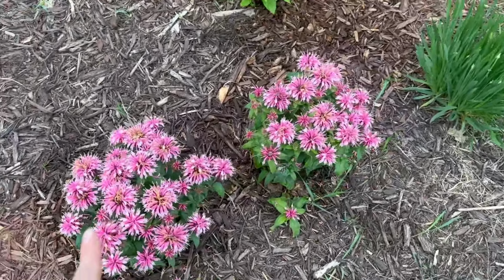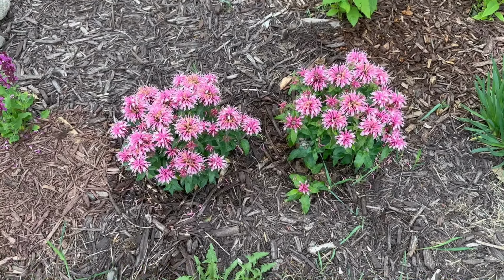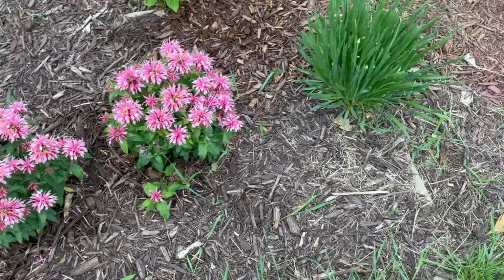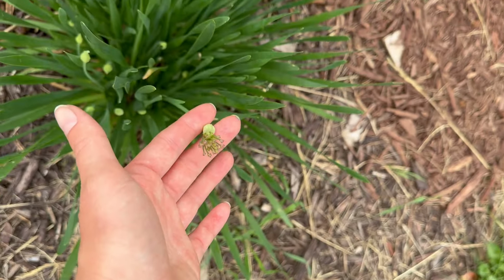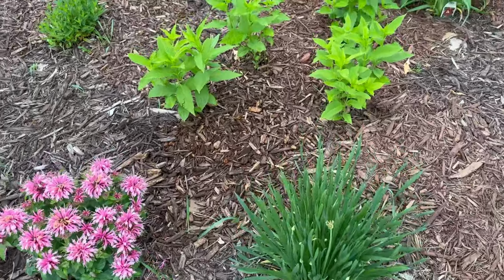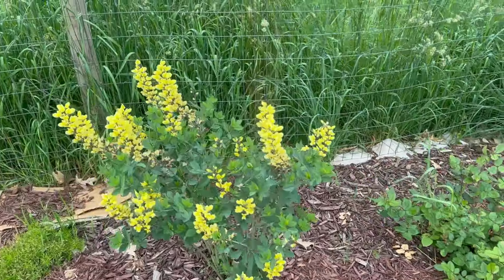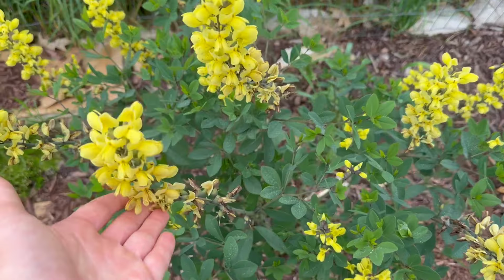And some Monarda or bee balm, and I just planted this. You'd think I'd remember. Was it Balmy Pink? Balmy Pink bee balm. Here's a Serendipity allium that is just about to bloom. I am so excited. I'd love to get more of those. Definitely want more of those. Here's the Lemon Meringue baptisia from Proven Winners, and you can see it's still pretty, but the blooms are starting to age.